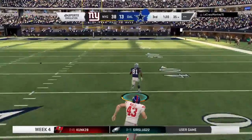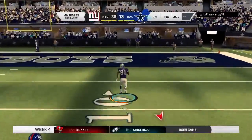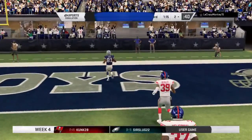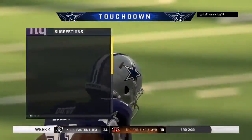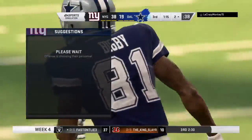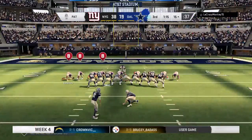And I think he's going to go. They're not going to get him. He's at the 30, the 20. And he will score. Touchdown, Cowboys. He goes 102 yards from one end zone to the other. And the Cowboys get a bit closer.